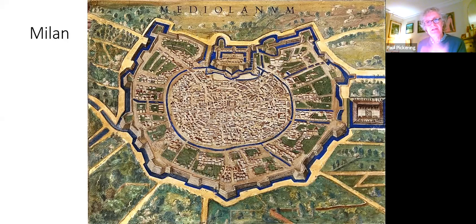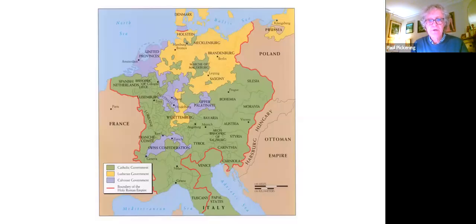And one imagines that during that journey, Philip and Titian are getting to know each other, and maybe discussing the kind of things that Philip would like Titian to do. And later in 1549, there's another meeting in Augsburg with Titian. So there we are. There's the Holy Roman Empire. There's Milan. There's the empire that Charles wanted for Philip.